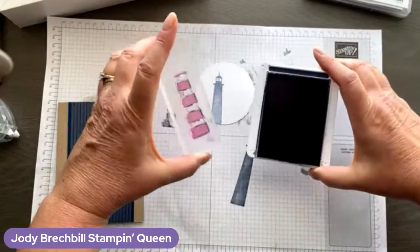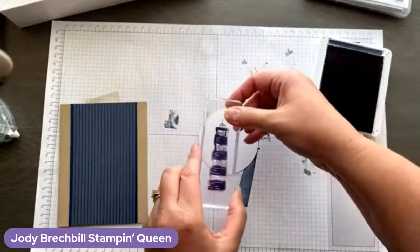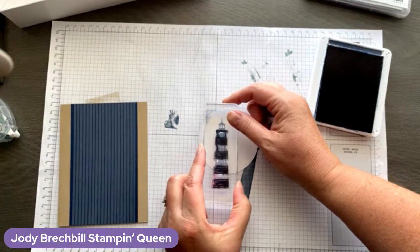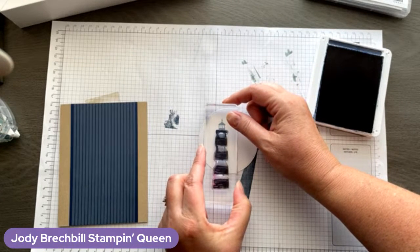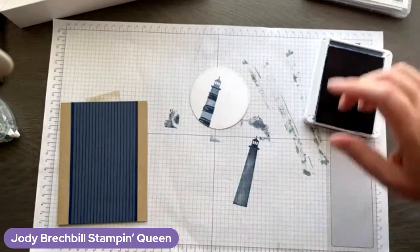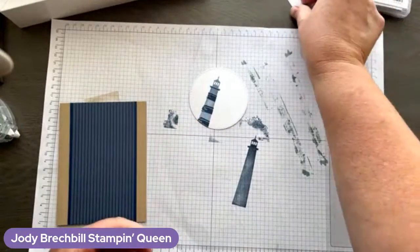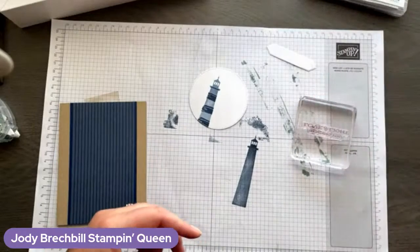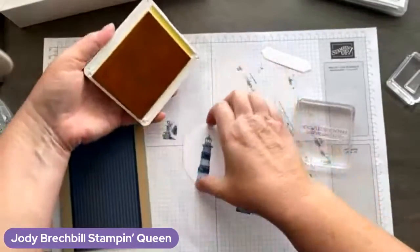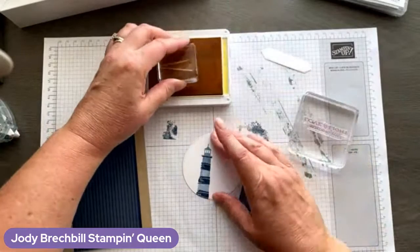Next, we have some stripes. So we're going to add those navy stripes to our lighthouse here. And let's hope I can see through. Sometimes it's tricky when you're trying to do this on camera. Not too shabby, Brechbill. You must have your glasses on today. Why, yes, I do. Alrighty, now we're going to grab some Daffodil Delight, and that's going to be our beacon. So this light is shining. This lighthouse is working it.